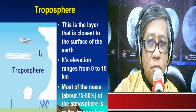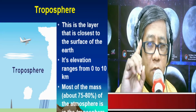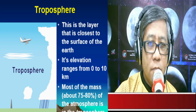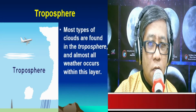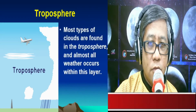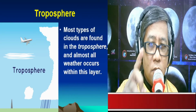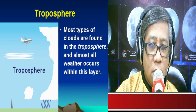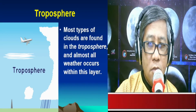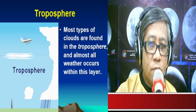Now, in relation to this, most of the gases, including water vapor, are located in the troposphere. And because of the amount of water vapor in the troposphere, clouds are found in the troposphere. And almost all weather activity occurs in this layer of our atmosphere. Okay, so that's quite fascinating. So weather that includes storms, hurricanes, and other weather disturbances, they all occur in the troposphere.